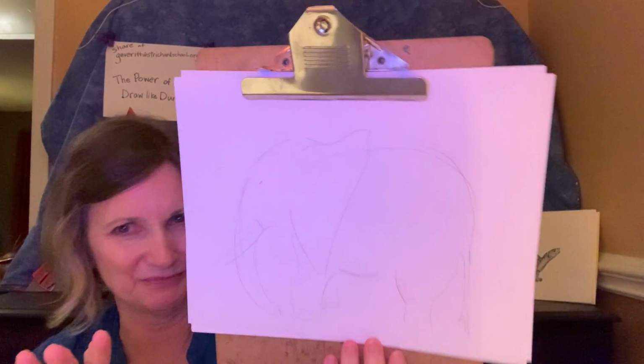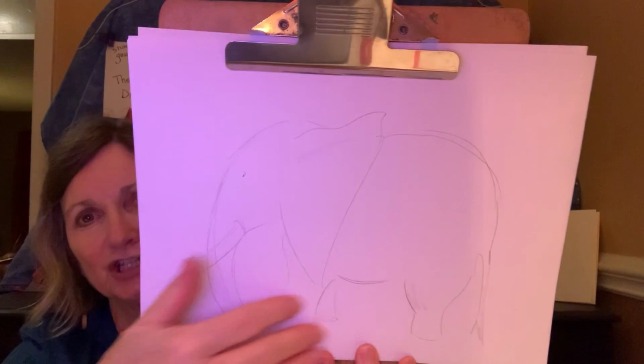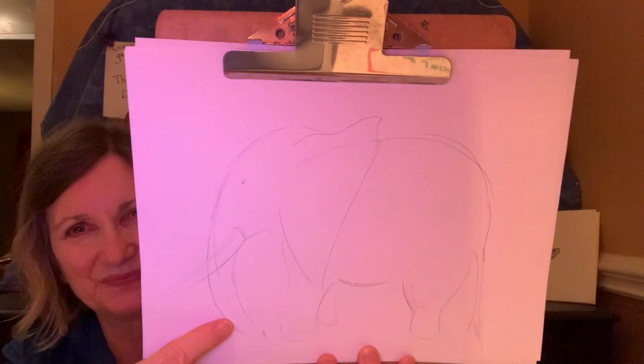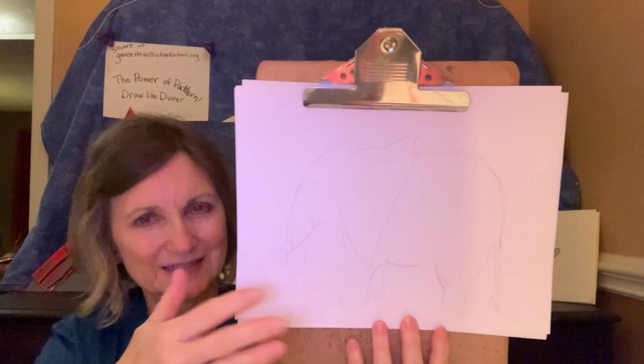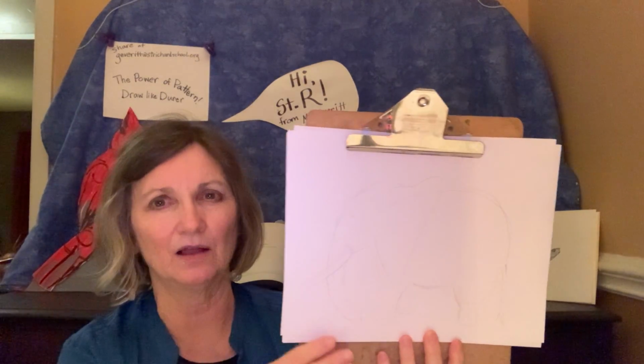Let me back up to when we make our sketch of our animal. Let's pretend this was another drawing we're going to do. We want to make a light sketch first. You know, in the art room we sometimes say, draw light until it looks right. Well, this is a time to do that. We don't need to press down, we just need an outline.